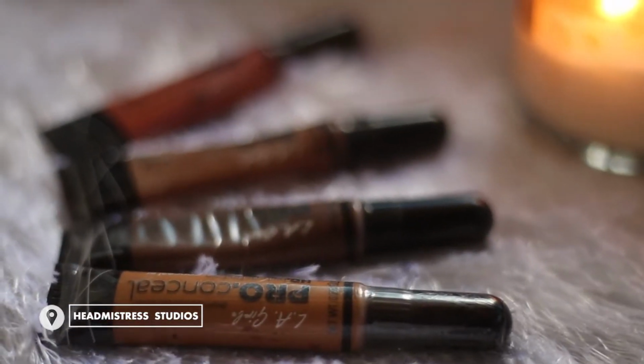black. And moving on to the other concealers. Okay, you need a concealer too. Let me start from the top to the bottom.